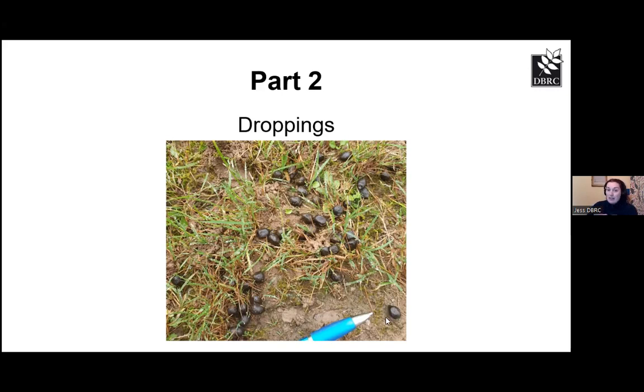The interesting thing with fallow deer is that male and female deer will have slightly different droppings. The female deer, trying to remember which way around it is, will have pointy at one end and really rounded at the other end, whereas the male deer will have pointed at one end and a little indent on the other end. So you can even tell what sex of deer has been through by looking at the droppings.